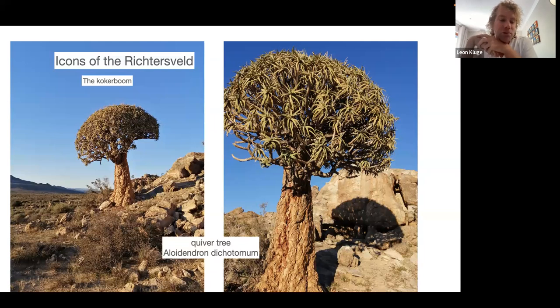And these trees get really old, but as I'm going to mention later in the talk, there are certain plants with certain strategies. Like these icons, these large plants of the Richtersveld, they are so big because they store all the moisture within their bodies and can withstand long periods of drought. Now, other plants have different strategies and are not as lucky to become so fat.